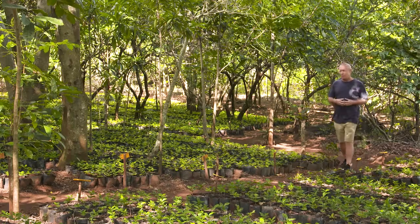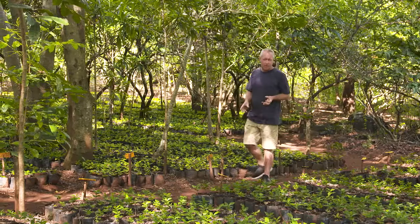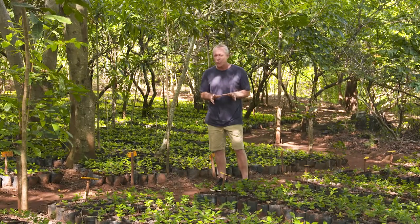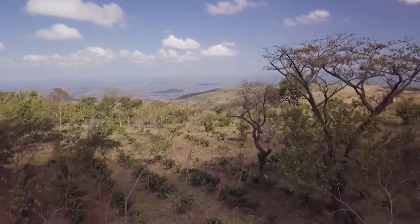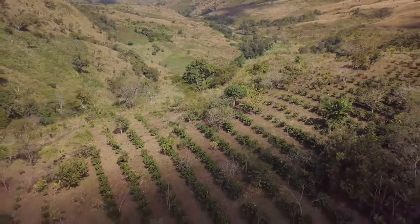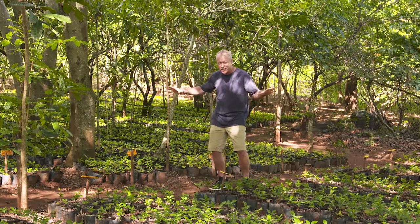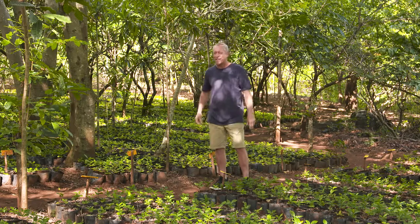One of the more remarkable stories here on Mt Gorongosa is the coffee plantation that's been planted in the ground under the hardwood trees on the side of the mountain. Growing Arabica coffee is a new industry to the local farmers, but it's where it's located that makes it even more remarkable. And have a look at these millions of coffee plants starting their life out here in the nursery.